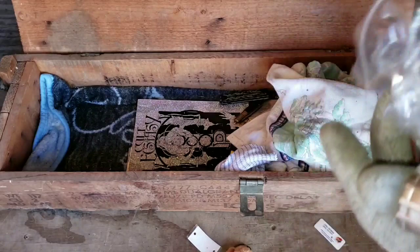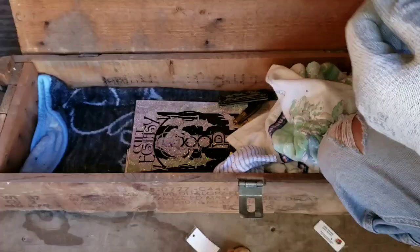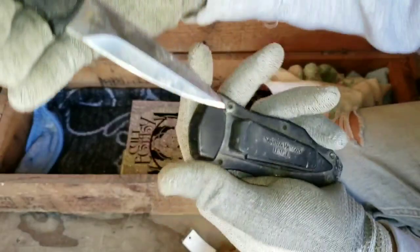We did get the gold ring out of that bag though. So right there, we have 2 gold rings so far. We got a ton of $2 collectible bills. And we have silver coins. Alright. Here's a Smith & Wesson. Yeah, there's a Smith & Wesson knife.